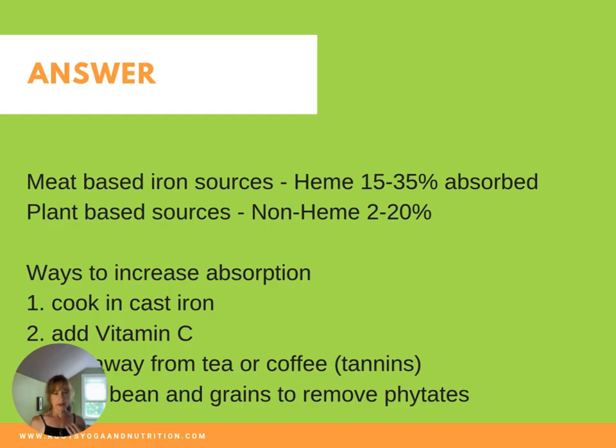Cooking in cast iron can help give us a little bit of iron boost, and we want to eat our iron sources away from tea or coffee because that will inhibit absorption. And if we're looking for iron from beans or grains, we want to make sure that we soak them before eating them so that we remove some of the phytates, which inhibit absorption of iron.